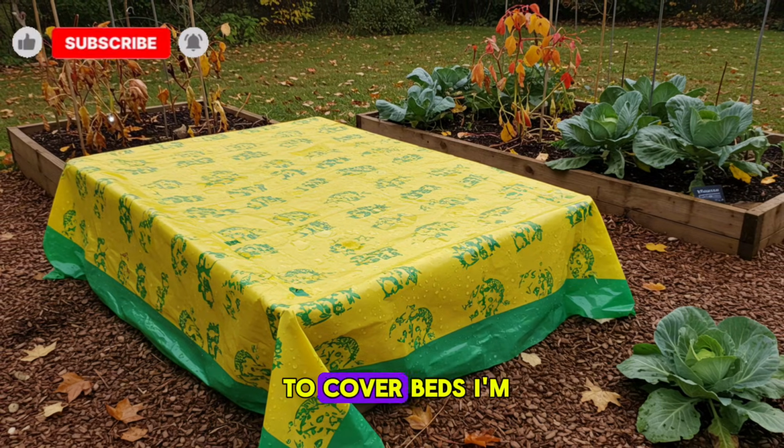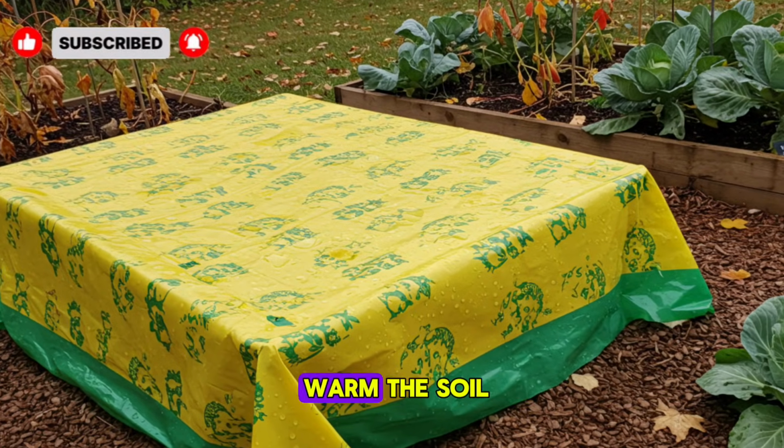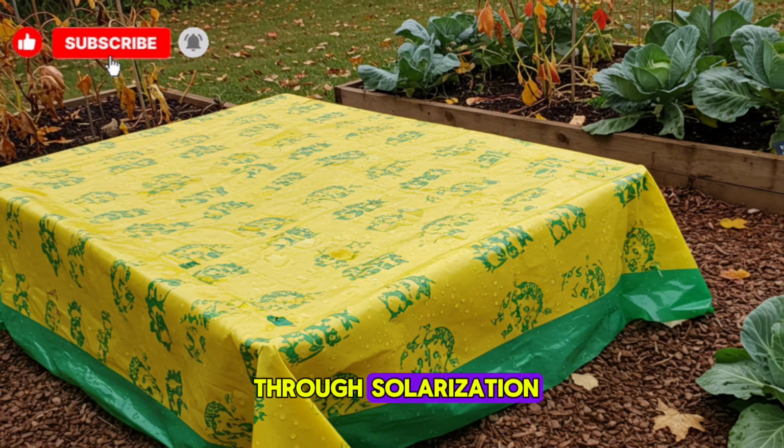I also use these to cover beds I'm preparing for spring. Laying plastic over empty beds in October helps warm the soil and kills weed seeds through solarization.